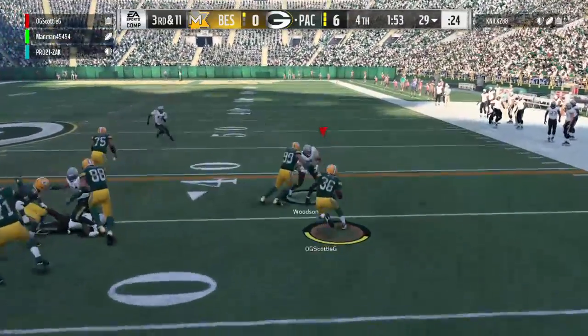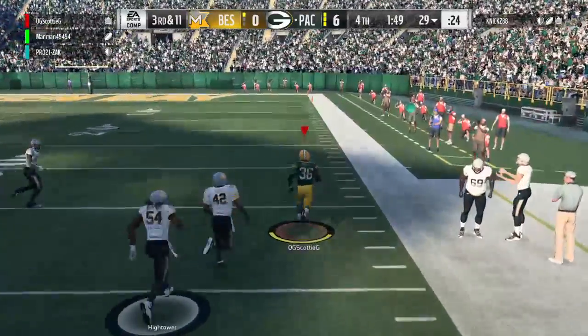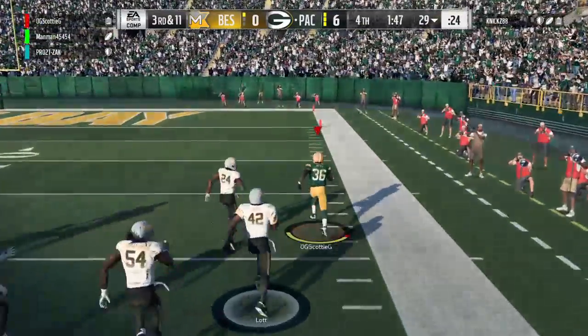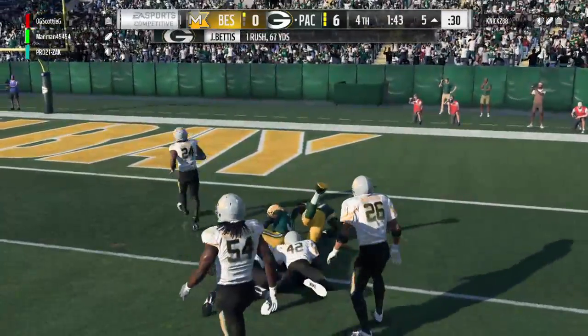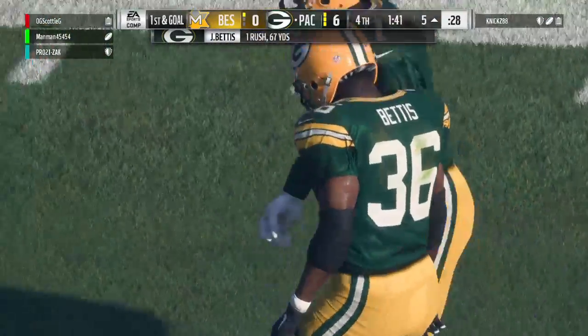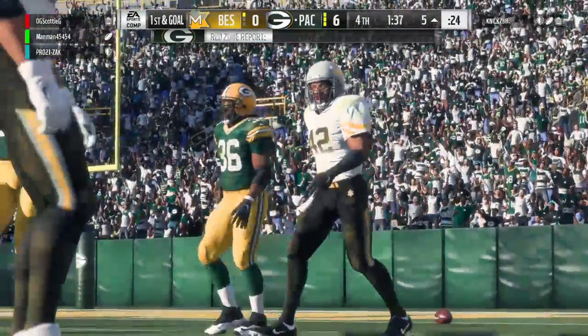And now a carry here for their fullback. Oh, and now he bowls him over. And he takes it down deep into enemy territory. They're able to convert on third down, and that sets up a 1st and goal.